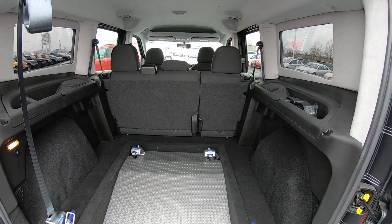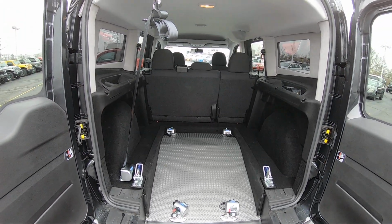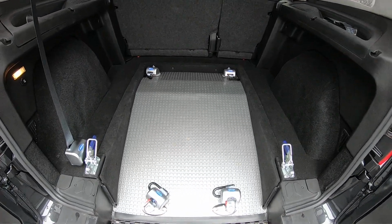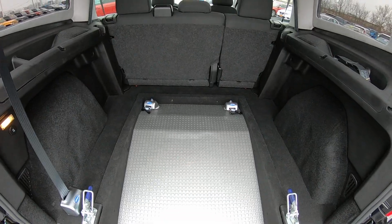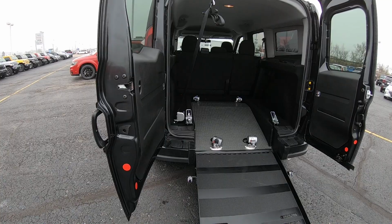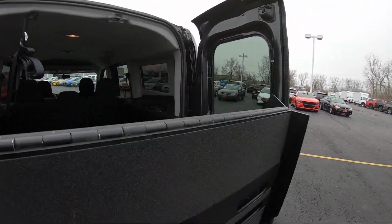Very large, spacious room. If you want to know dimensions on this, please give us a phone call. We'll be more than happy to give you all that information. As you can see, we got the built-in tie-downs, 2 in the rear and 2 in the front already built into this vehicle. Like I said, it is a manual ramp. It weighs very, very little. I'll kind of show you in demonstration how it works.